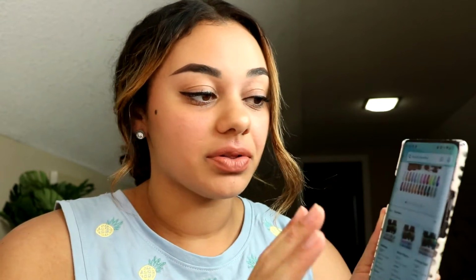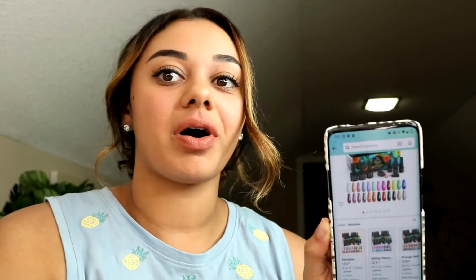But what's nice about the polishes, though, is that they're super affordable. So this entire kit right here is only like 20 bucks. So, I mean, 20 bucks for all of those polishes is not bad at all. It's so cheap for 24 of them. I think that's a really good deal.